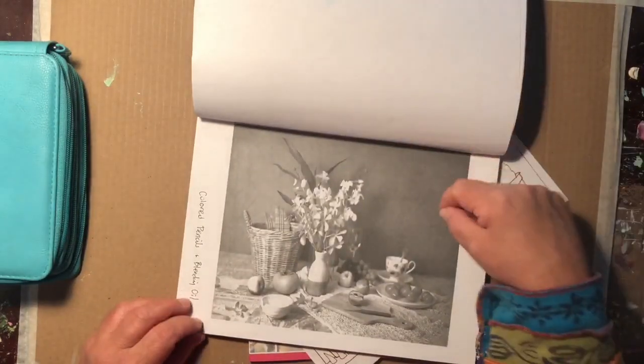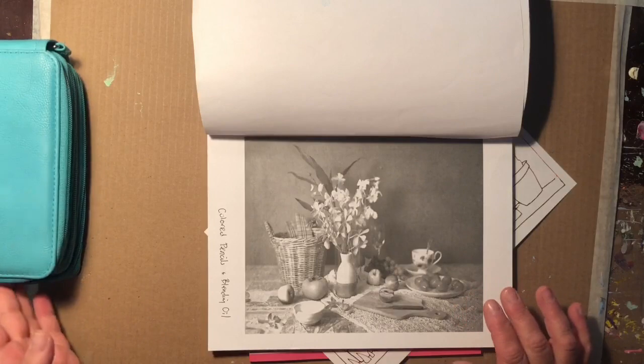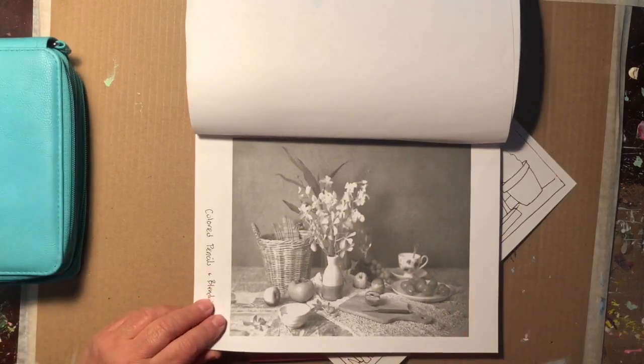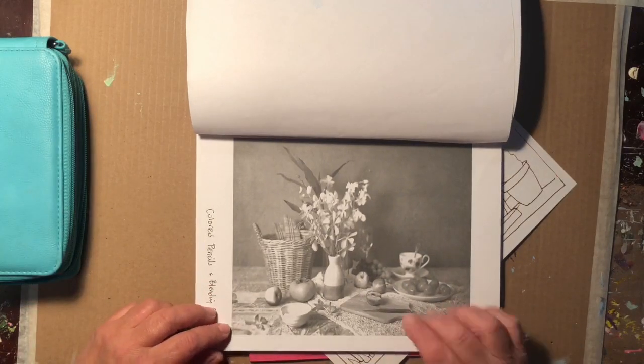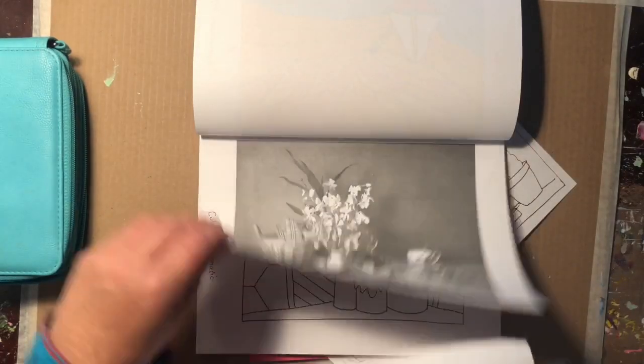So what are we doing today? We are coloring with this grayscale page with colored pencils. I have some Crayola colored pencils. I have some Marco Raffine colored pencils. And then we're going to add oil at the end to get a really nice blend. So I'm going to pop a page underneath here.